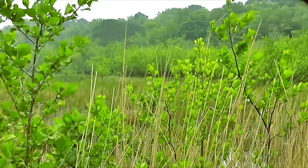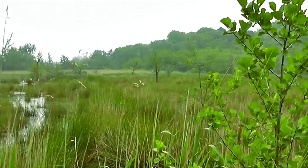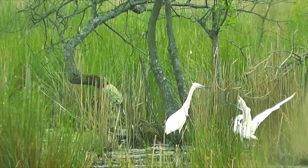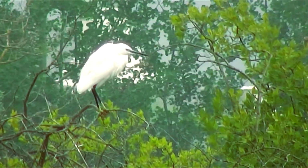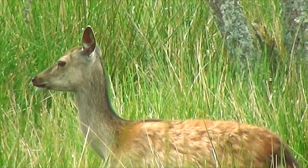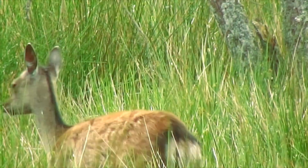There's several other hides and viewpoints on the island. This is a viewpoint that overlooks the wetland area. We've got a pair of little egret having a bit of a disagreement there. Another one up in the tree. Also, there's sika deer on Brownsea Island as well. There's a female just making her way through the grassland.